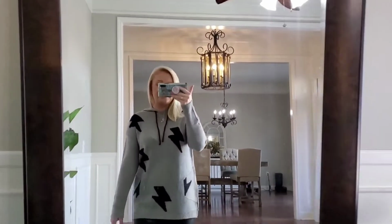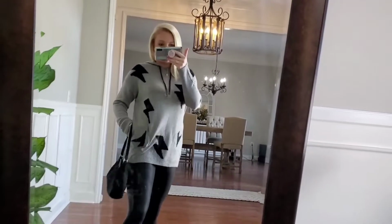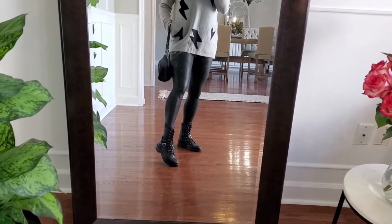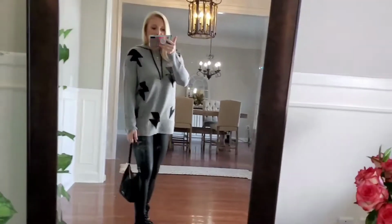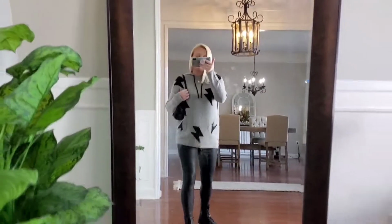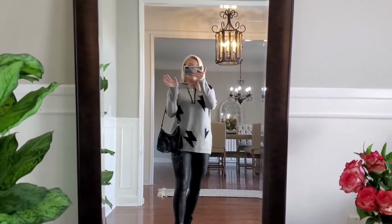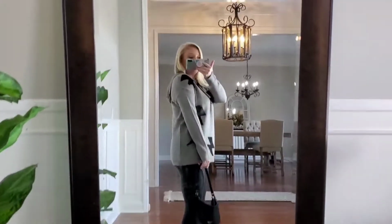Okay, and here's the next piece. It is this knitted hoodie with the lightning bolts. So cute. I paired it with a pair of... Okay, so they're not faux leather. They're Spanx, and it looks like that, but I don't know what kind of material it is, to be honest. This is how I would wear it. I put on my Steve Madden biker boots and my little Kate Spade shoulder bag. I think this is such a cute little outfit. Great for every day. You can go to the store with it. I just went and picked my kids up from school. It's really cute, super casual, but dressy and chic at the same time.